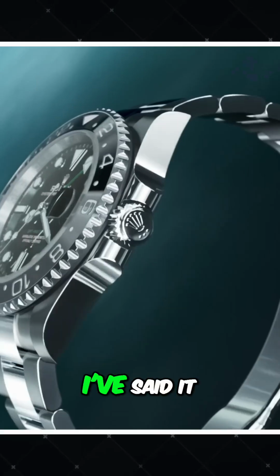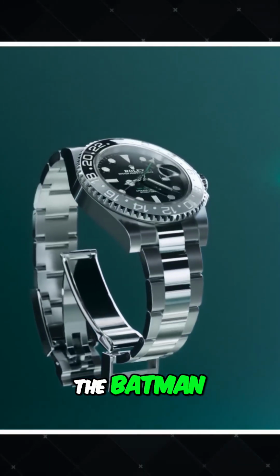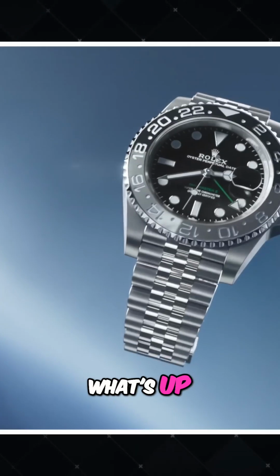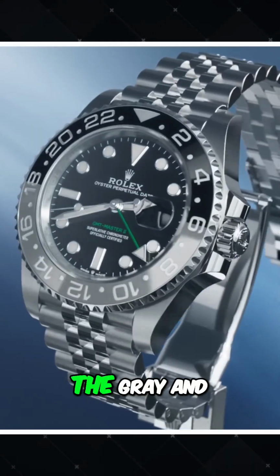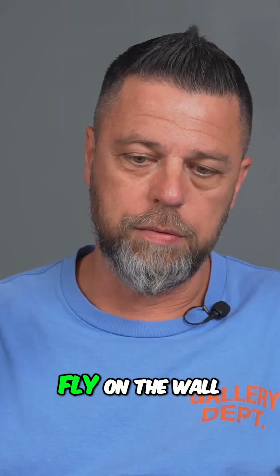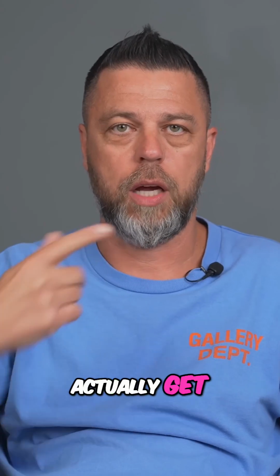The Bruce Wayne, I've said it numerous times. I don't know who comes up with these names, the Starbucks, the Bruce Waynes, the Batgirl, the Batman. Why is this a Bruce Wayne? Is it because it's a subdued, I don't know. What about this watch told someone that this is a Bruce Wayne? I get it, the gray and black scheme, okay. But again, who am I to argue? These nicknames come out. Like I said, I would love to be a fly on the wall of the first person to say, hey, that's a Bruce Wayne, and actually get credit for it.